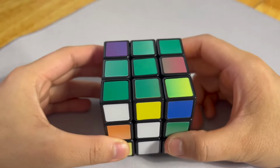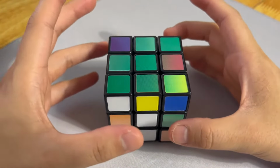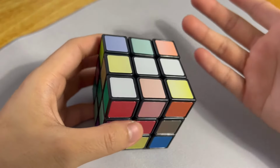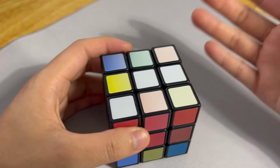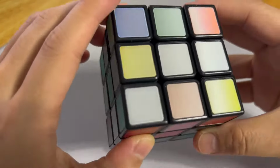I'm Dana, and today I'm going to be showcasing perhaps the puzzle that I have had the most difficult time figuring out, the Rubik's Impossible. As some background, I've been cubing for about 13 years, and even I struggled quite a bit with this one, and it provides a completely different challenge. And honestly, it's a marvel to look at.